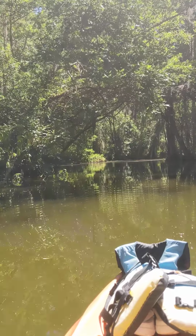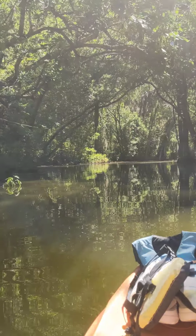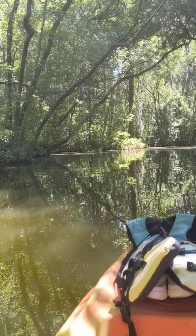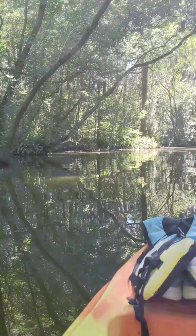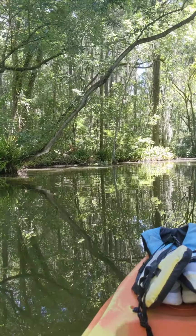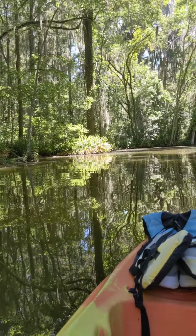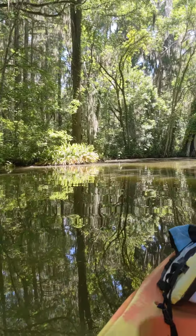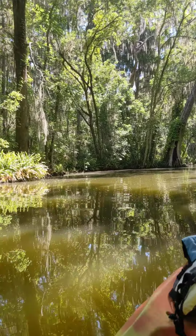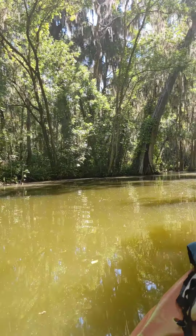Well, here we are at one of the offshoots of the Dora Canal. When we traveled this way earlier, we didn't have any Wi-Fi, and therefore some of the video did not get loaded. But in this particular instance, we wanted to make sure you had the same experience we did as we entered this offshoot of the Dora Canal.